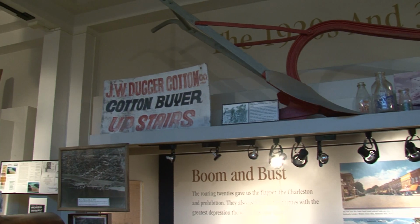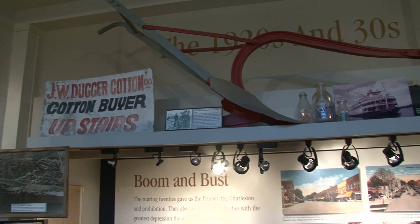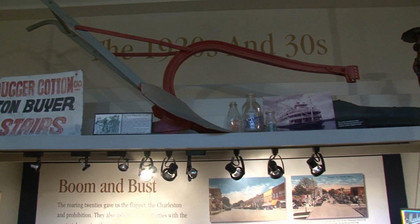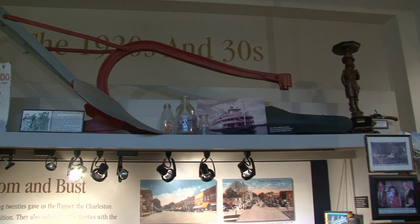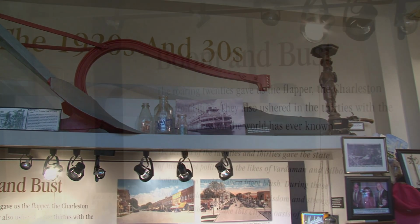We move on chronologically to the 1920s and '30s. These photographs and artifacts highlight what was going on in Greenville and the growth of downtown Greenville, when the Hotel Greenville was built, and the Elks Club was thriving, and the Paramount Theater had a great show with Jean Harlow starring in Hell's Angels.